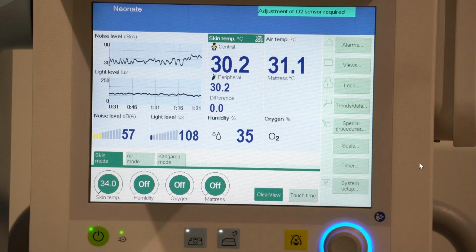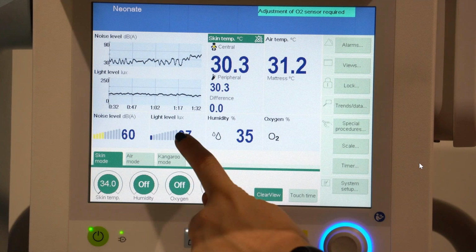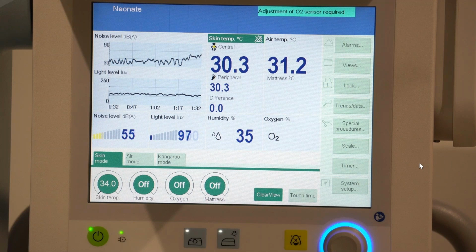And Linda has mentioned in her lecture that having excessive noises or having excessive lights can be detrimental to the baby's brain development. That's why in the Baby Leo TN500, we have an option for monitoring of the noise and the light level. And this actually helped me as well when I do demonstrations to the clinicians.